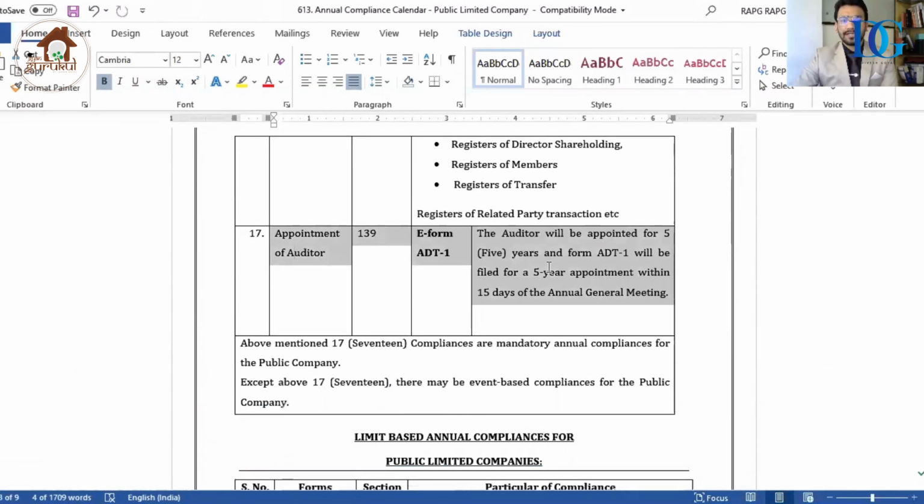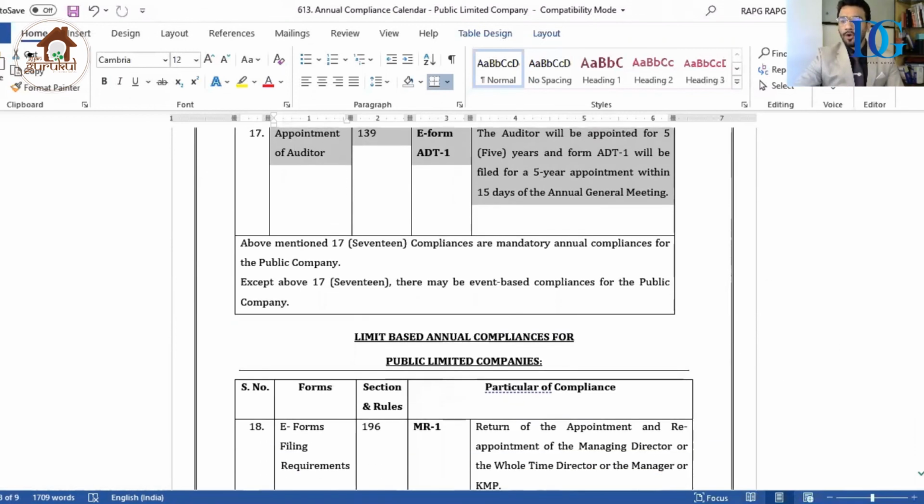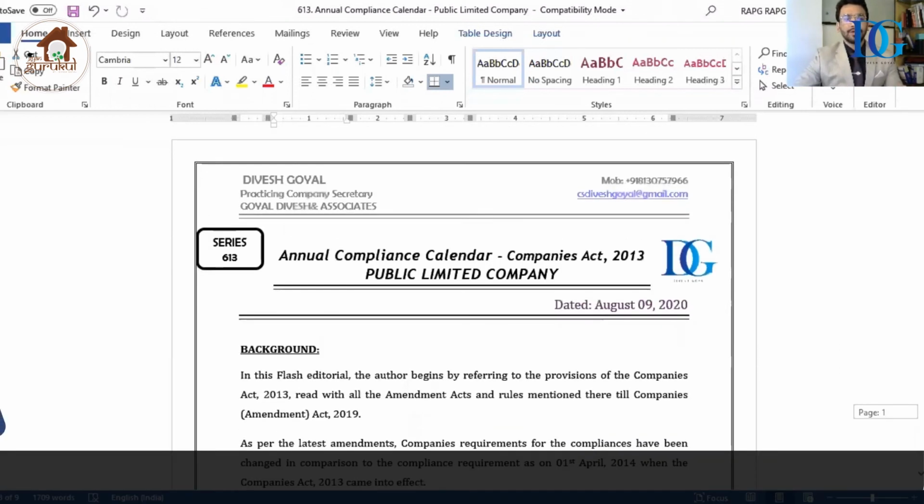Compliance number 17. As we know, every company is required to have a statutory auditor. Statutory auditors are appointed for 5 years. So after every 5 years, the company has to reappoint or appoint a new auditor and has to file the ADT-1 form with the ROC.